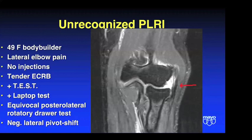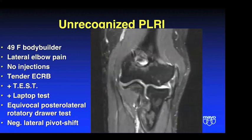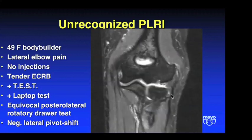I'm just going to scan through this MRI. This is an MRI of a 49-year-old female bodybuilder. This particular cut is taken midway between the anterior and posterior margins of the radial head. We can see that the ECRB origin is detached from bone, that is quite pathological. As we go further anteriorly, of course, we continue to see that. And then as we go posteriorly, we see that, first of all, the ligament is very lax. And as we go further posteriorly, that's even perhaps more obvious.